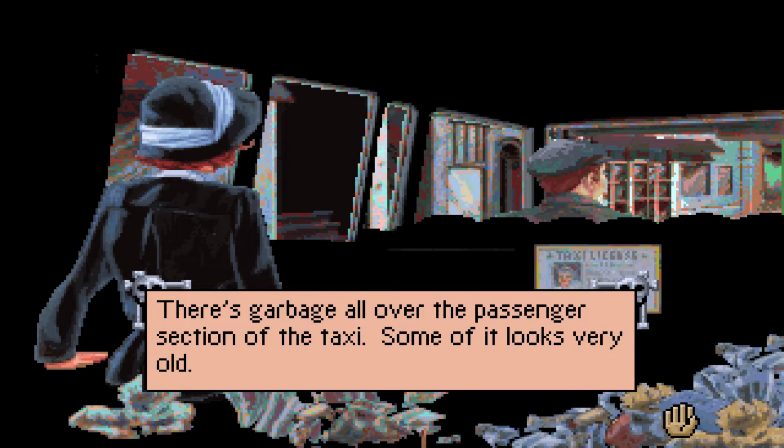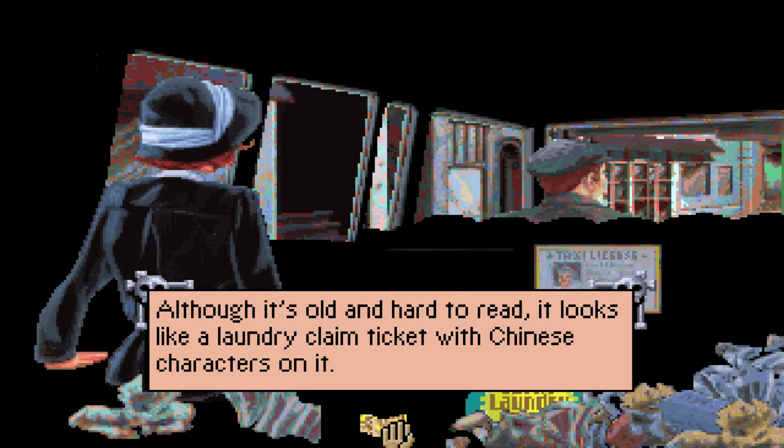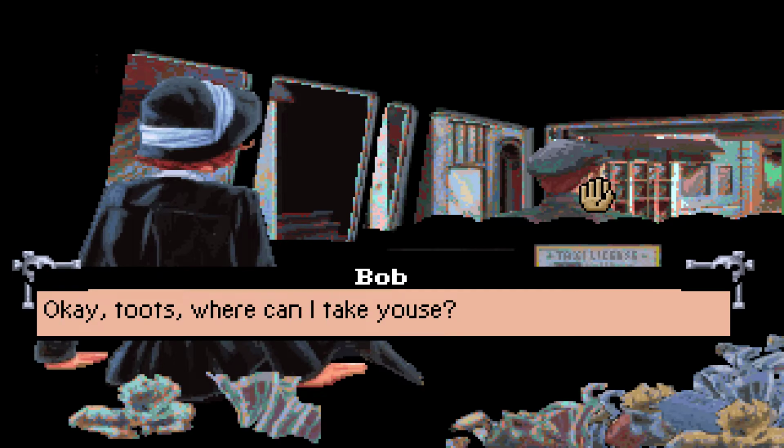There's garbage all over the passenger section of the taxi. Some of it looks very old. Since garbage holds a certain fascination for you, you plunge your hand into the debris. Although it's old and hard to read, it looks like a laundry claim ticket with Chinese characters on it. An old laundry claim ticket from Low Fat's Chinese Laundry. A close look reveals that the ticket is 2 years old. Okay, Toots, where can I take yous?